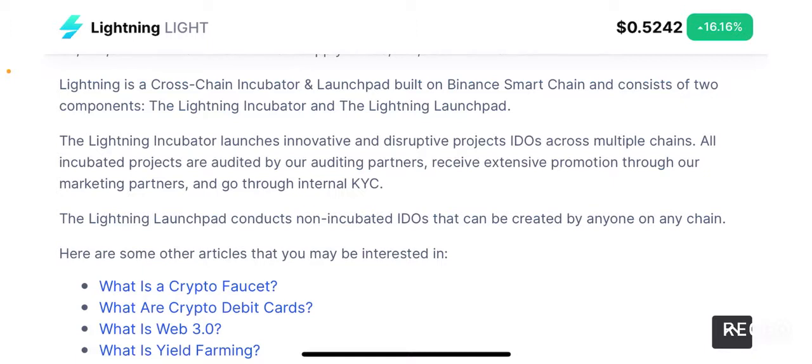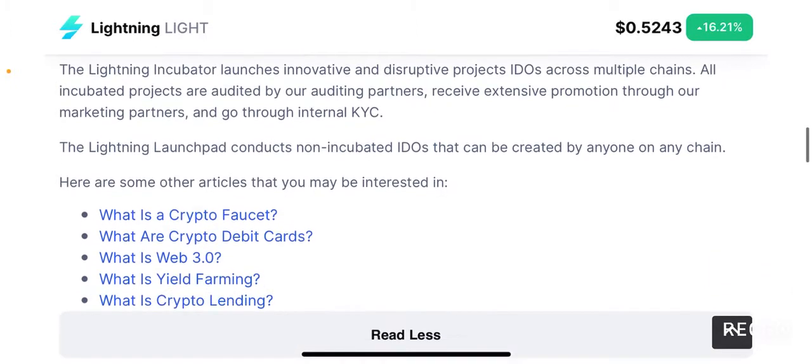Right off the bat, we are given the information that this project is a launchpad, but not just any launchpad. It's a cross-chain incubator and launchpad, which means that although it's initially available on the Binance Smart Chain, it will eventually be available on multiple different chains, and it will host multiple launchpad-based projects whose tokens will be sold initially as an IDO on this platform, right? And the Lightning Incubator launches innovative and disruptive projects, IDOs, across multiple chains.